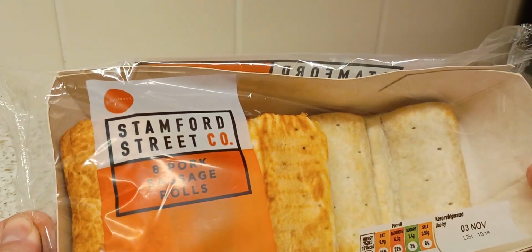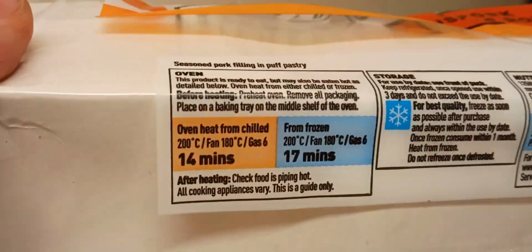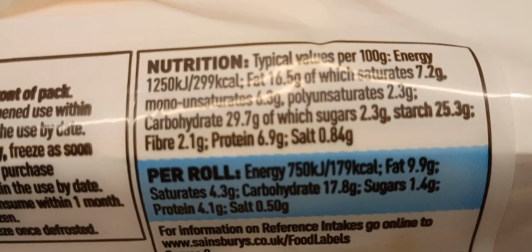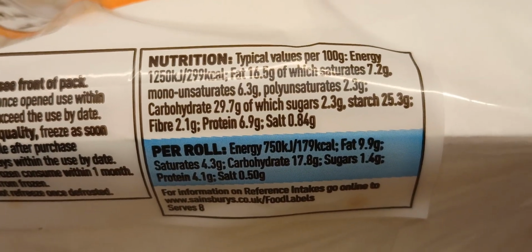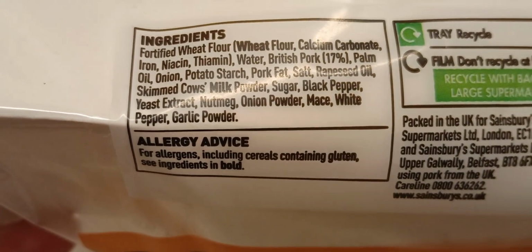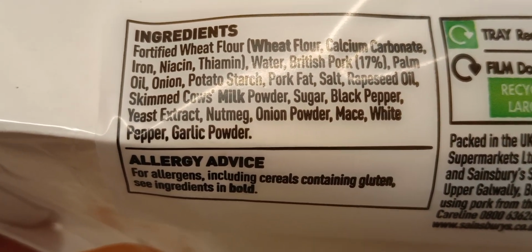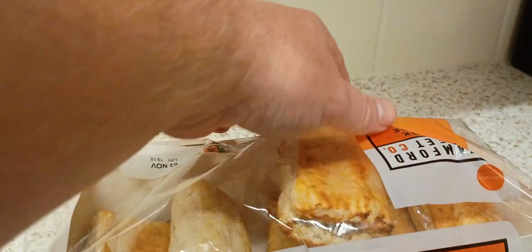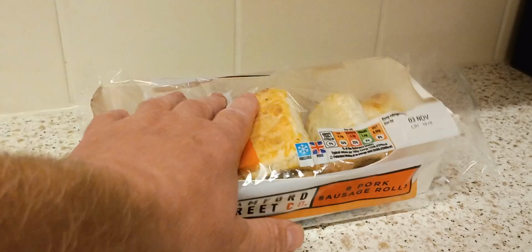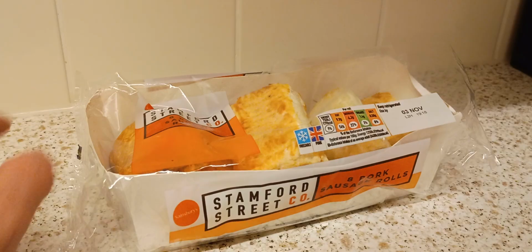Stamford Street Co. 8 pork sausage rolls. They're in date. Into Sainsbury's, Lee. Now look at the old nitrogen. There it is up. And the old ingredients right there: 17% pork. 17%. It's an absolute glorious day today. I thought I'd treat myself to some Sainsbury's Stamford Street pork pies.